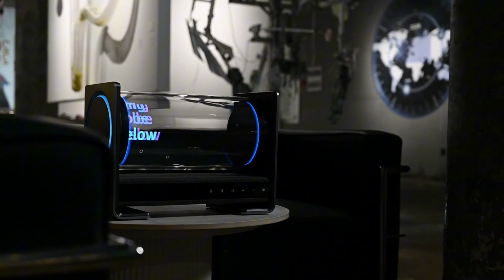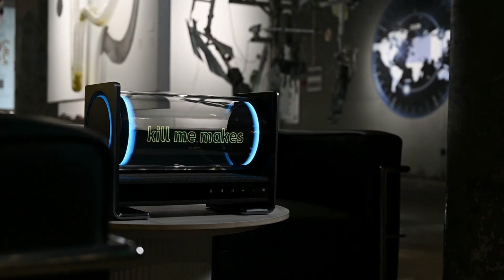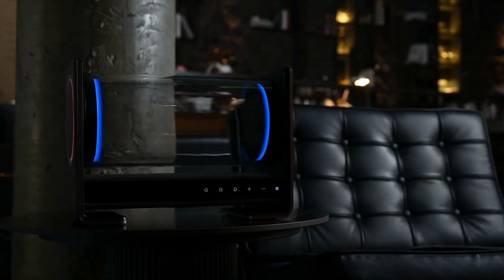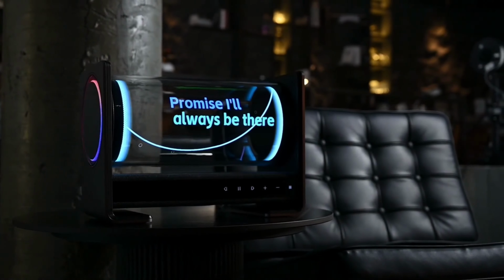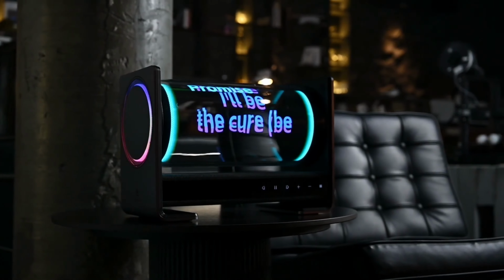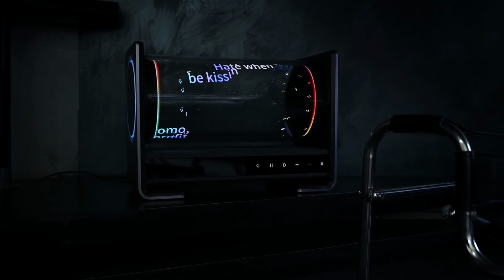Let's talk about the display quality. The HelloAsis A1 employs mini LED technology, achieving a high display accuracy of up to 70 ppi. This ensures that the visuals are not only vivid and bright, but also incredibly detailed. Imagine seeing your favorite songs come to life with lyrics and effects dynamically responding to the music in real time.